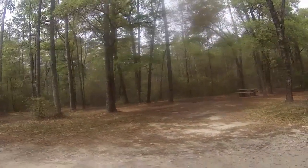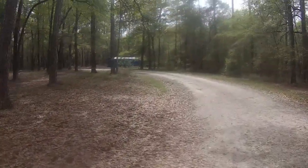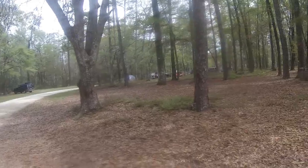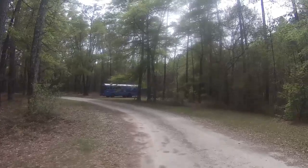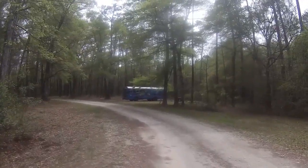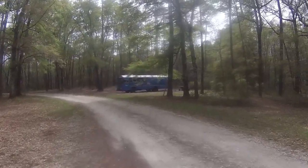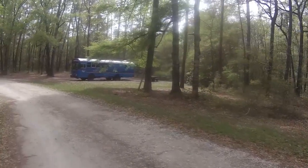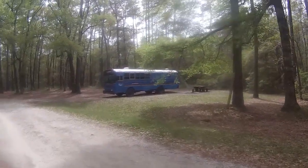Nice big sites. Got a fire ring in each one. They're sort of spread out. I took this one just to be farther away from the other guys. I'm all the way across from the people that are Jeeps over there. So it's a nice place. I'm getting enough sun so the solar's working, at least in my spot, which is the other reason to pick this one. And there's a picnic table that's seen better days, but still not a bad place.